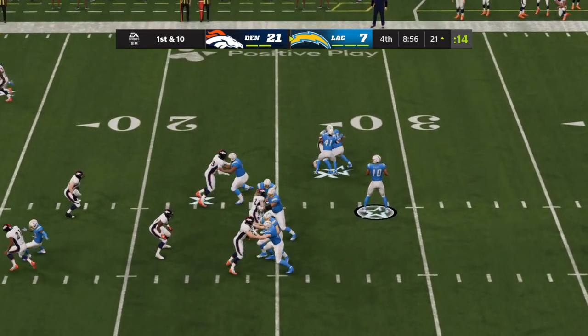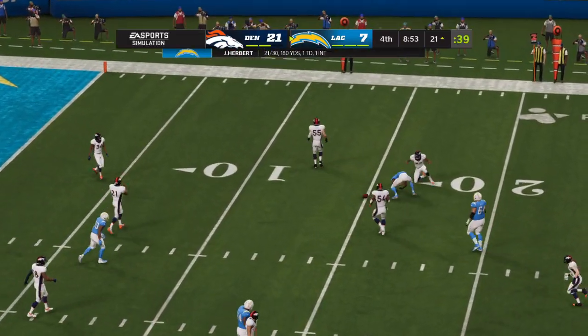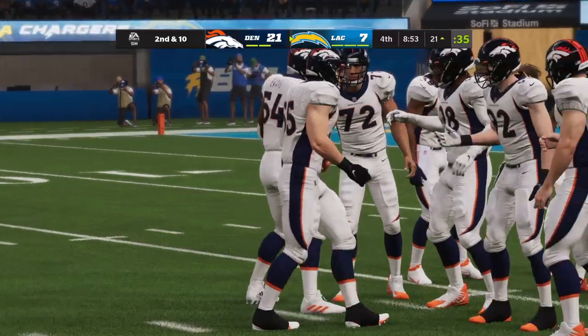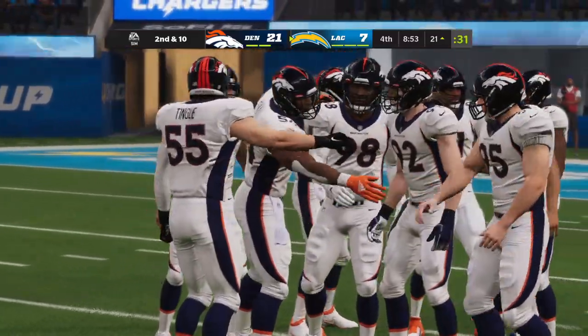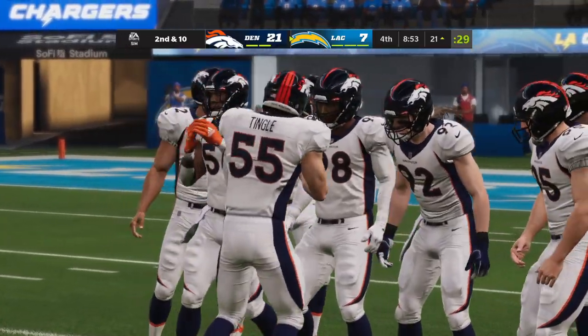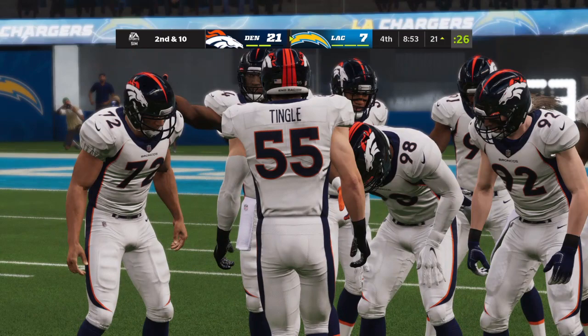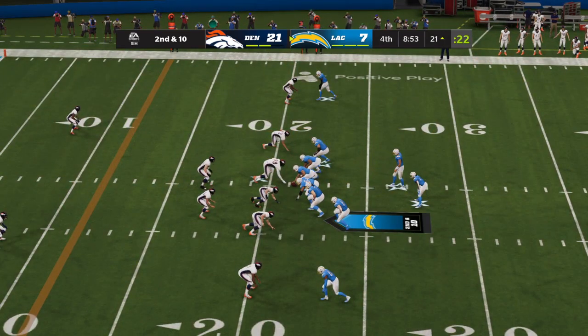On 1st down, Justin Herbert. And it's incomplete. Boy, he doesn't drop many like that one. We know it's not an easy job to go out and catch passes when people are trying to tackle you and knock the ball away. But the bottom line is that's a pass he's got to have and a pass he should have caught. An incomplete pass on 1st down. That leads to a 2nd and 10.